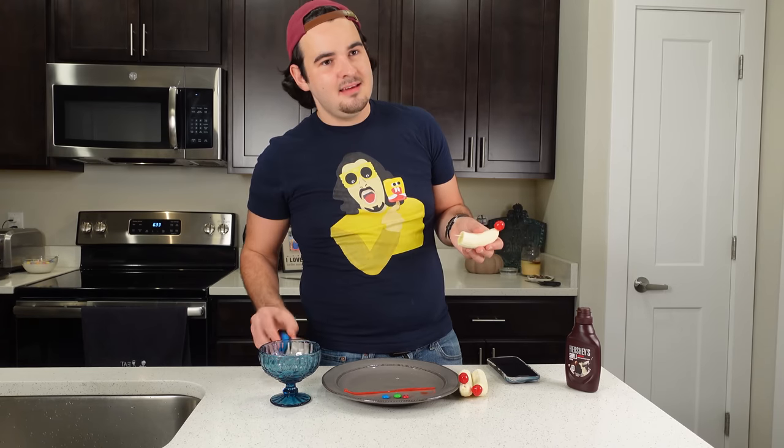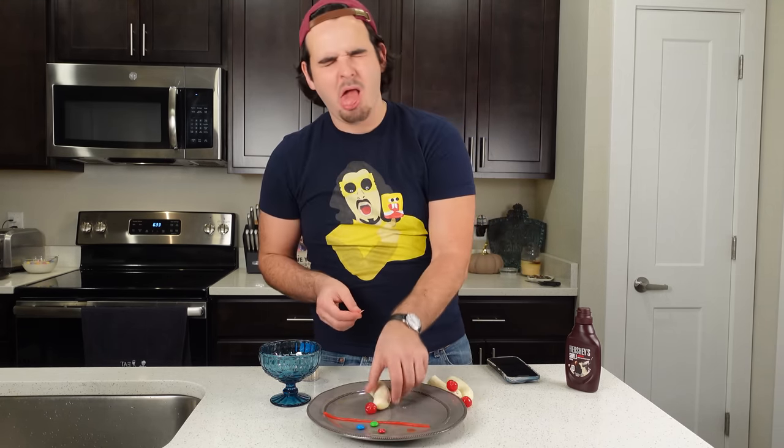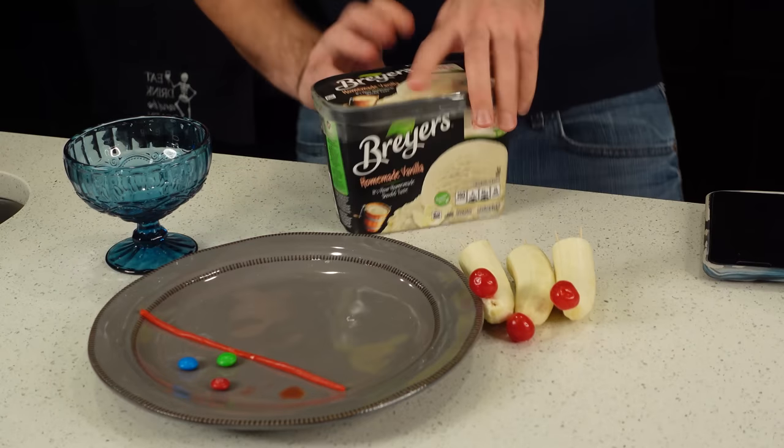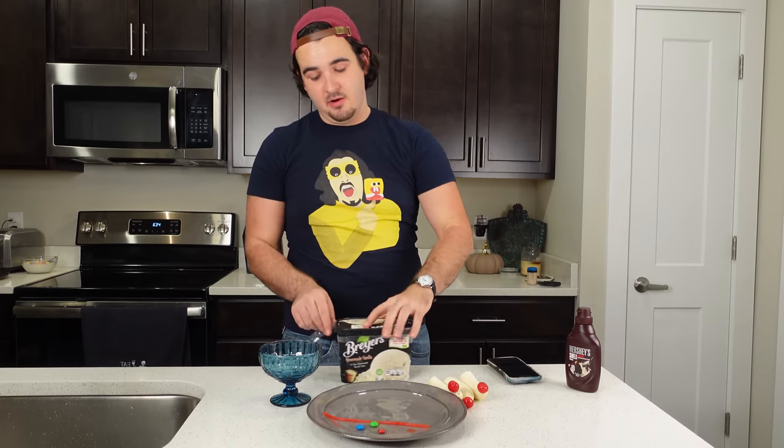How do you eat this? It's gonna be dangerous, dude. I'm gonna get a wood splinter. Ow! Ow. Now this! Ow! Hurt myself with my fingernail.